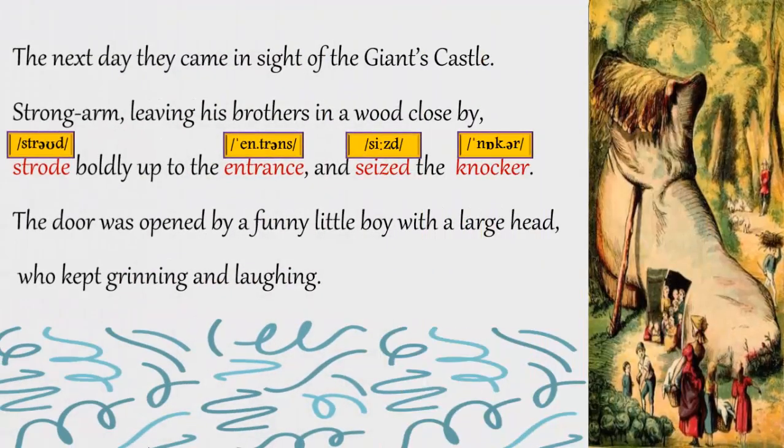The next day they came in sight of the giant's castle. Strong Arm, leaving his brothers in a wood close by, strode boldly up to the entrance and seized the knocker.